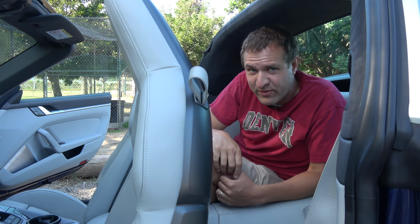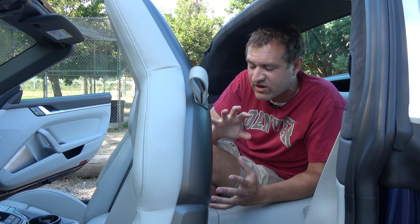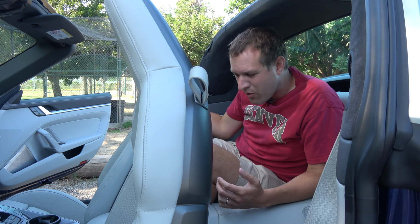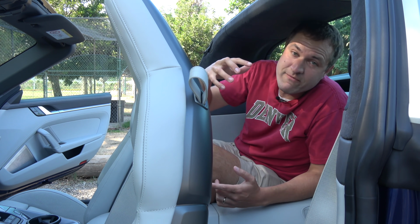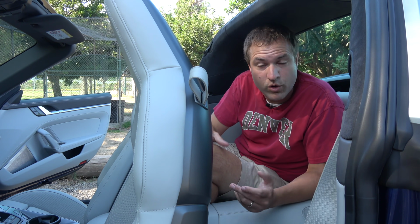The other interesting thing worth noting about the 911 Targa is sitting in the back. This is an actual drawback compared to the 911 convertible. Now, when you're in the backseat of a 911, it's going to be tight no matter what. You have no legroom, no knee room. It's absolutely ridiculous back here. But in the convertible, at least you have infinite headroom, so you could kind of sit sideways and sit back here and make it work for a short trip.